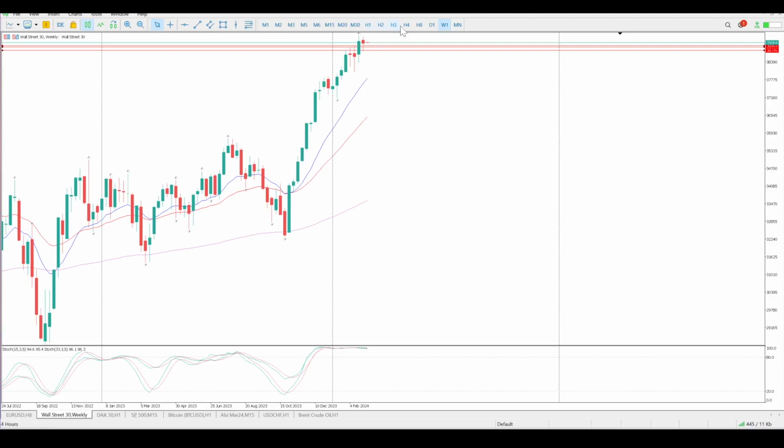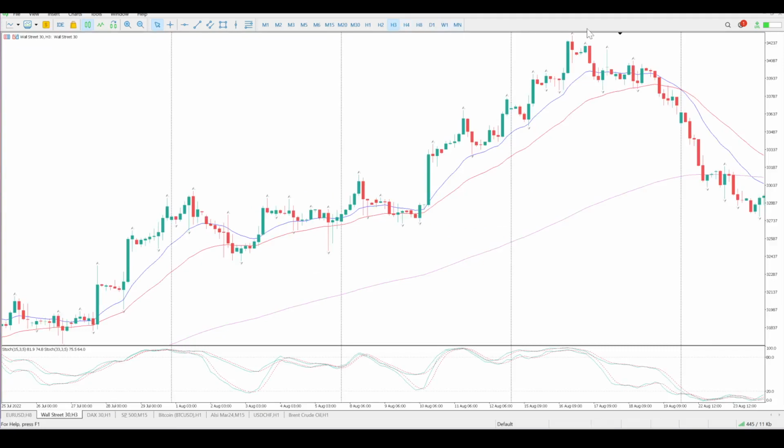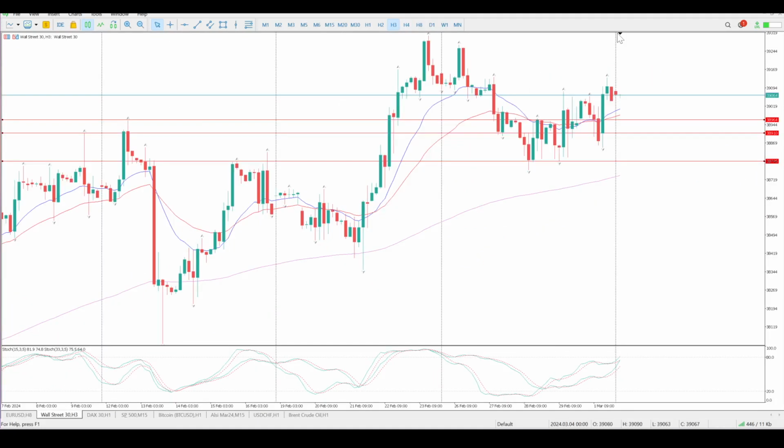So where does that leave us today? If we just drop down to the 3 hour, complete confusion, as we saw on the 8 hour: big up, big down, tails to the upside, tails to the downside, lots of gaps, lots of confusion. I'm not entirely convinced I want to be jumping in, and there is another level here which comes into play, which is right over here at 39,080. So I'm not entirely sure I want to be jumping in on that.